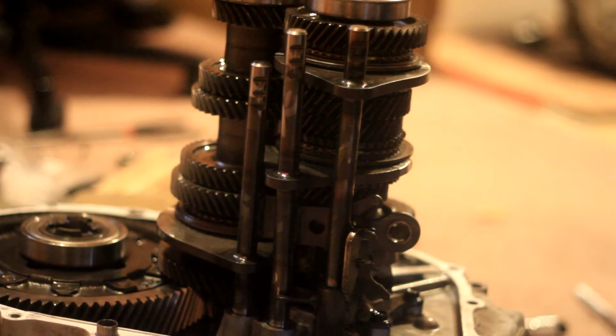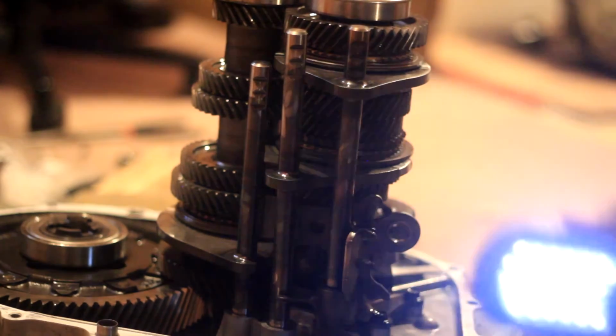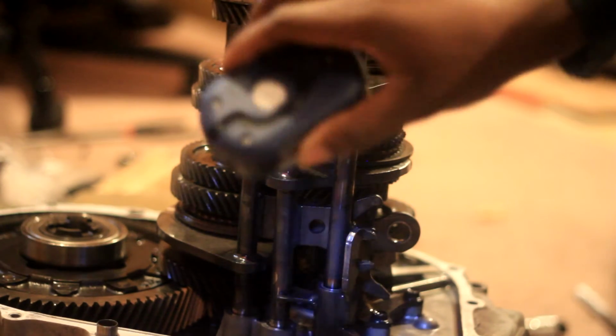And it looks really good. All the gears, they are decent, man. There's not any pitting or anything. I have to give you guys a close-up. They look really good.